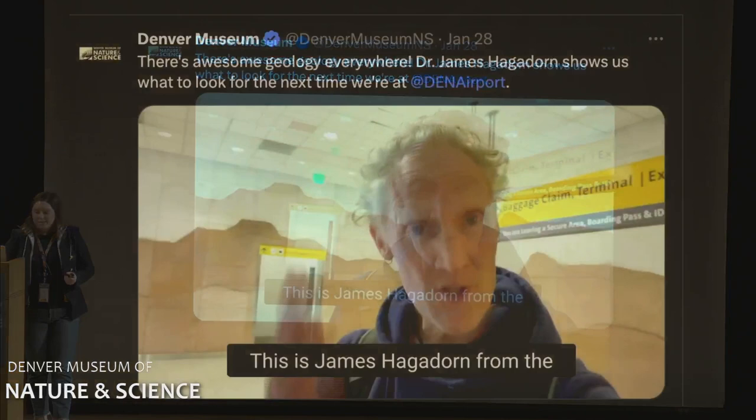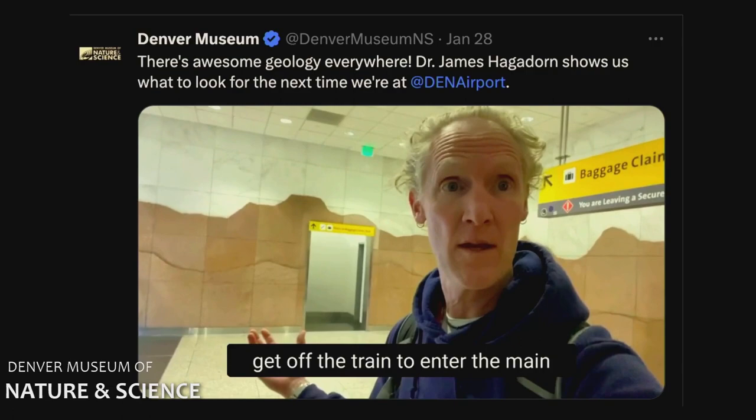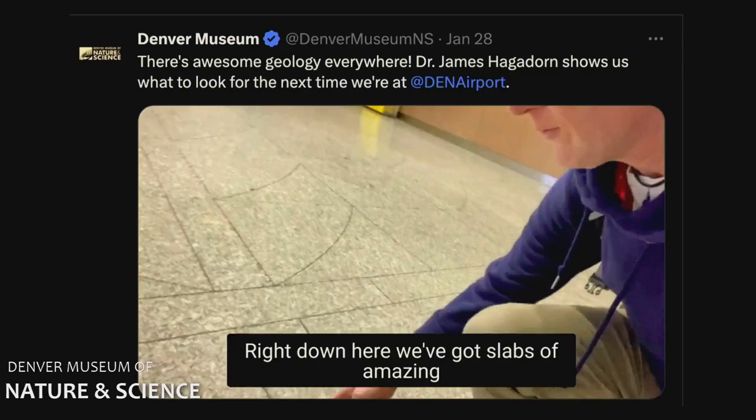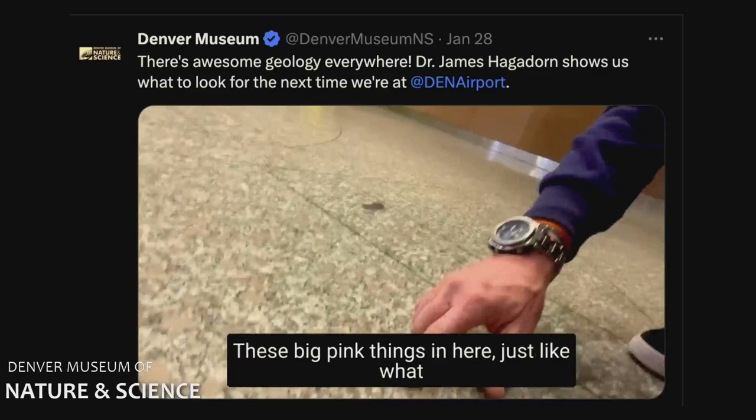Hey everybody, geology. This is James Hagedorn from the Denver Museum of Nature and Science. Do you know where I am? I'm downstairs at Denver International Airport. You know what's really cool? As you get off the train to enter the main terminal, you're surrounded by awesome Colorado geology. It's not just underfoot. Or is it? Check it out. Right down here, we've got slabs of amazing granite with huge feldspar crystals, these big pink things in here, just like what forms on our Pikes Peak.